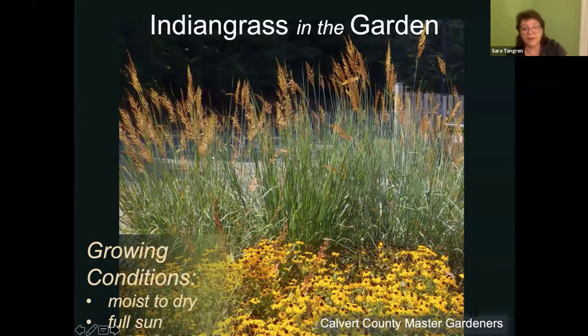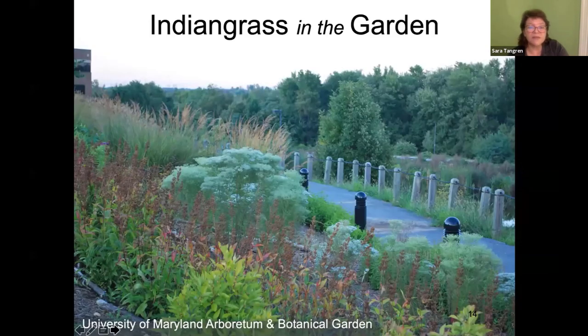The Calvert County Master Gardeners have done a beautiful little native garden that includes Indian grass at the Calvert County Extension Office. In the garden, moist to dry soils, just like in nature, and full sun are the ideal conditions. Here's another garden with Indian grass. In this case, the Indian grass is back here, towards the back of the garden, but you can see those gorgeous late summer feathery plumes.